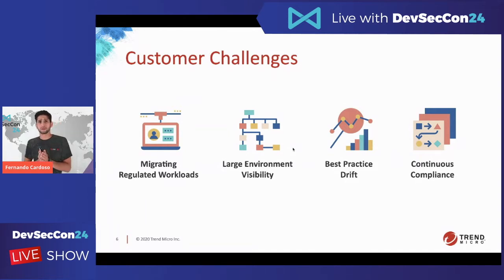And when we talk with customers, they bring us a couple of use cases about their challenges, right? The first challenge when they are using infrastructure as code is the migration of regulated applications or regulated workloads. For example, imagine you have a PCI DSS application in your data center and you want to migrate that to the cloud, right? Sometimes it can be a little bit tricky, a little bit hard. But if you are using properly configured solutions for that, it's much easier than you think, right? That's one point.